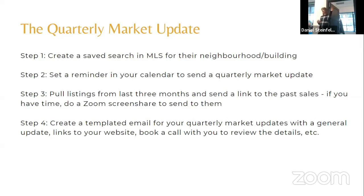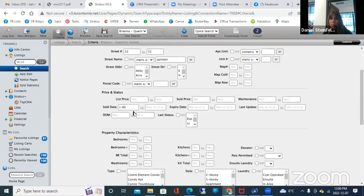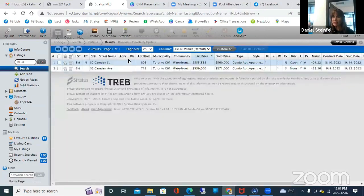And then this connects back not only to a more personal touch because it's their particular area. It's not a generic, this is what's going on in the Toronto real estate market, but it's also automated in the sense that you've got the saved search there and it's really not taking you a lot of time. So it's literally 32 Camden and then T minus. I was always taught that way. So going back 90 days. So I'm not even having to adjust anything in the report. It's just running it and then taking this, emailing, here's the link, so done and done.